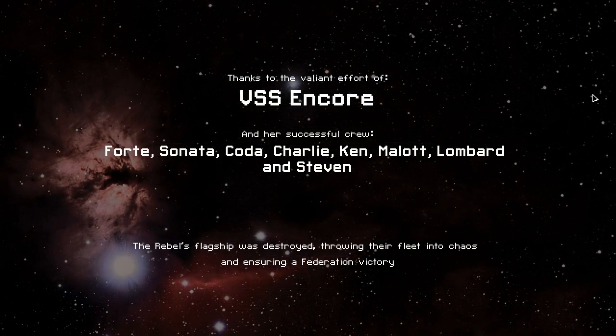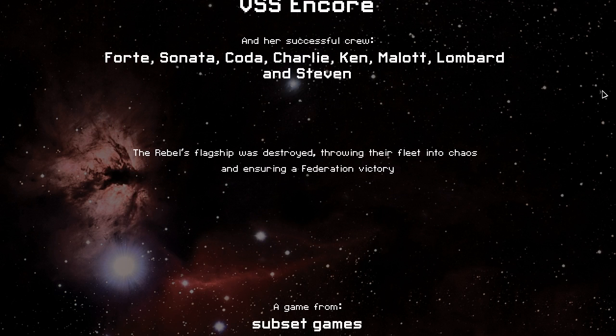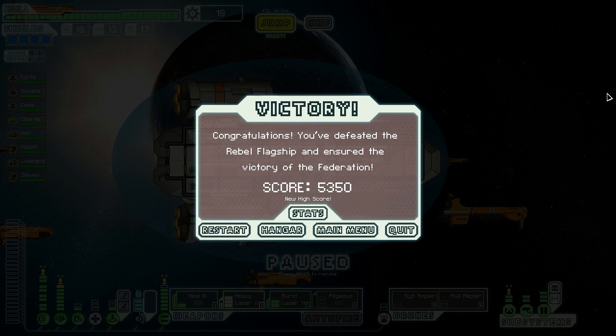Thanks to the valiant effort of the VSS Encore and her successful crew, Forte, Sonata, and Coda, as well as their assistants, Charlie, Ken, Mallet, Lombard, and Stephen, the Rebels' flagship was destroyed, throwing their fleet into chaos and ensuring a Federation victory. I almost always say Rebel victory there.